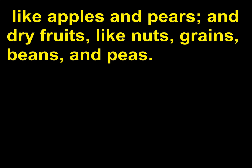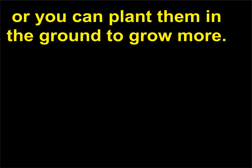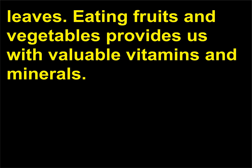like apples and pears, and dry fruits, like nuts, grains, beans, and peas. Dry fruits are the seeds themselves. You can eat sweet peas or fava beans, or you can plant them in the ground to grow more. Vegetables are simply other parts of plants that are eaten, like roots, stems, and leaves. Carrots and sweet potatoes are roots. Asparagus is a stem. Cabbage and spinach are leaves. Eating fruits and vegetables provides us with valuable vitamins and minerals.